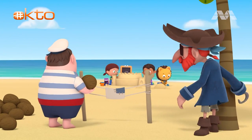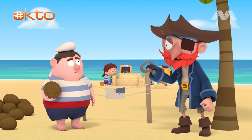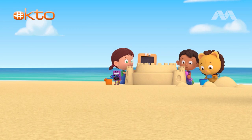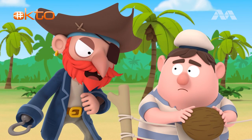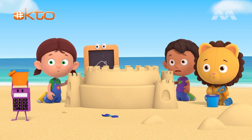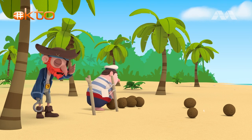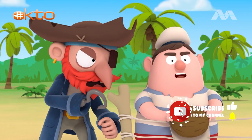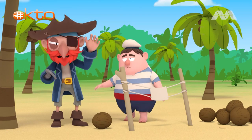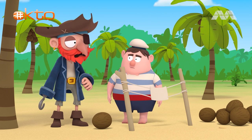Okay, first matey. Once I give the signal, launch the coconuts at the sandcastle so the children will leave. Aye, aye, Captain. And fire! You're not hitting it, first matey. I'm sorry, Captain. What are Redbeard and Maurice doing over there? I'm not sure, Tim. Maybe they're playing some sort of coconut game. Yarr! Aim better! Aye, aye, Captain! Whoa! Ouch! Sorry, Captain. I didn't mean to do that. Oh, this isn't working. Let's just try something else.